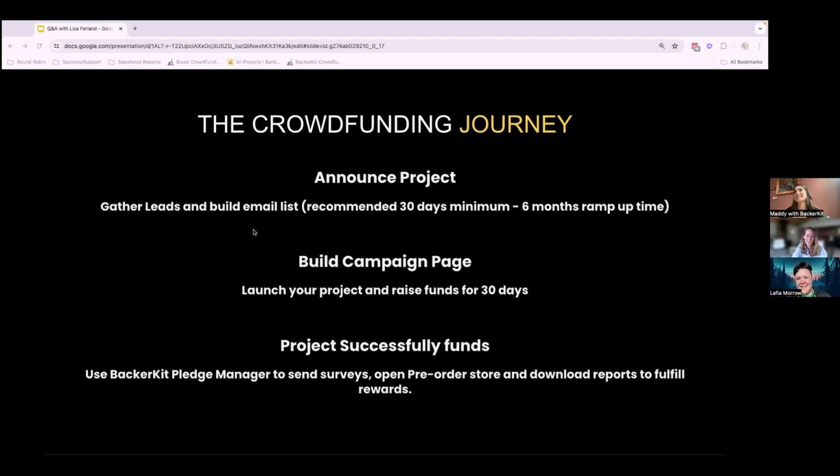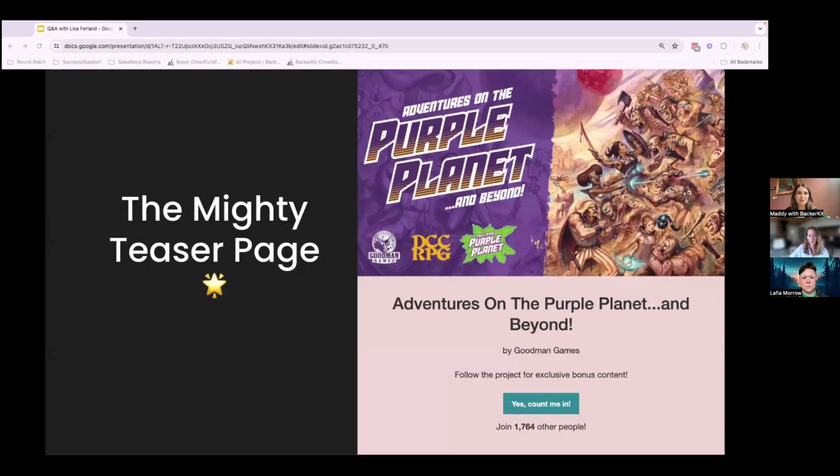What we're looking at right here is kind of the crowdfunding journey, as I was saying. It really involves everything from coming up with your idea to successfully funding and getting your backers their rewards. So we've just outlined it here so you can easily see. But again, our tools are really to help along the entire journey, not just the live campaign. So first, we're going to dive into the teaser page.